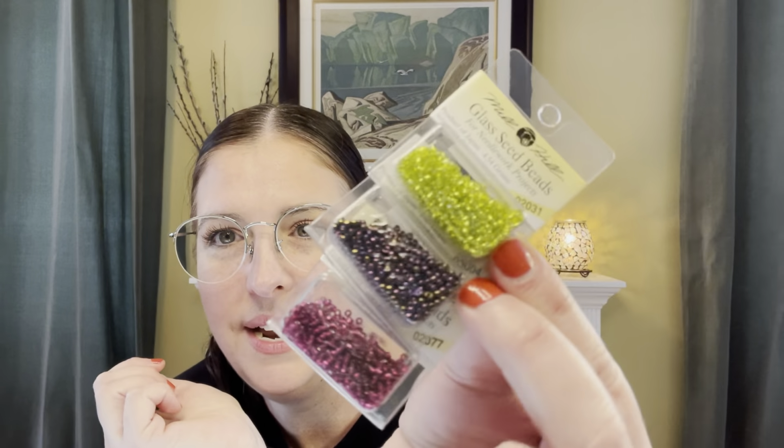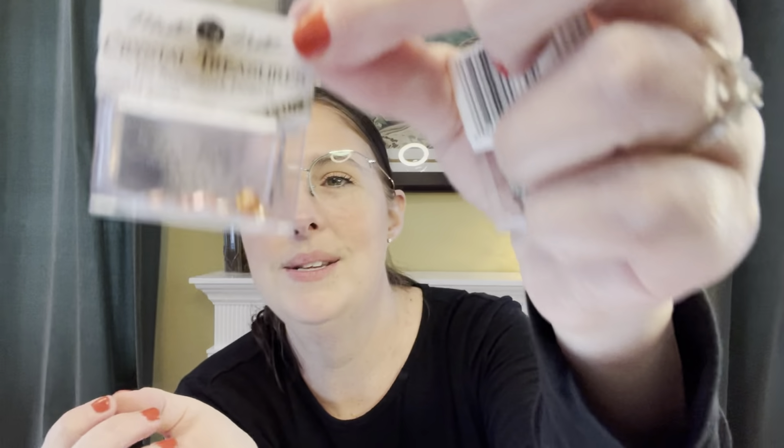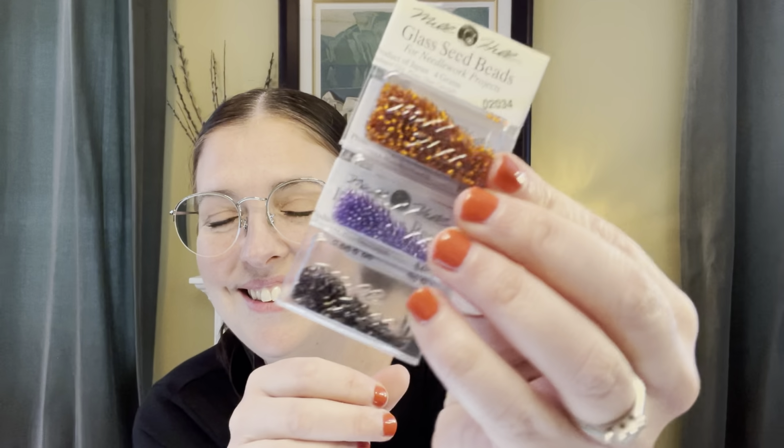But we've got greens and pinks. Oh my gosh. There's also some gems in there, some crystals. Those are like the ones that look like flowers. Gorgeous. Here's another really kind of a coppery color, so pretty. Oh, I'm not done. There's more. Look at all these different colors.